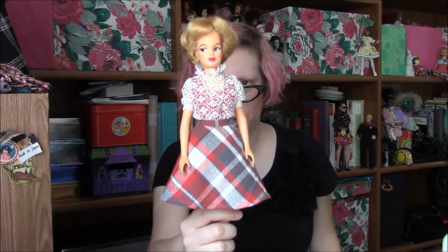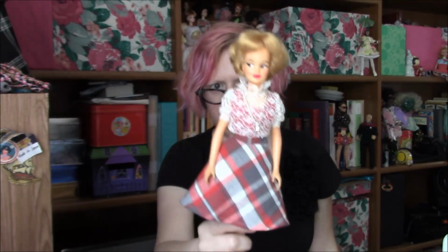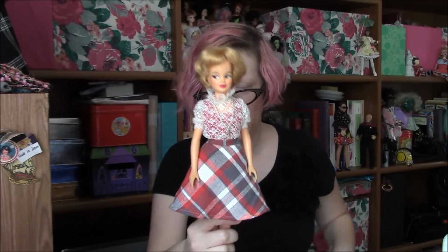And then I made the shirt to go under it for modesty, and the necklace just for detail. I don't know if you're aware, in the 50s, and I don't know if it was into the 60s, even though, yes, this doll's more 60s, in the 50s and in the 40s, lace shirts were really popular.